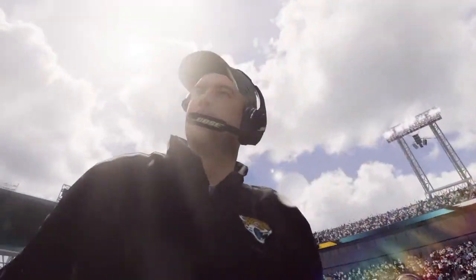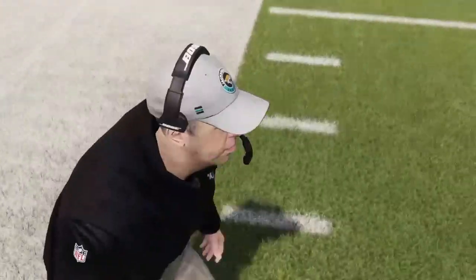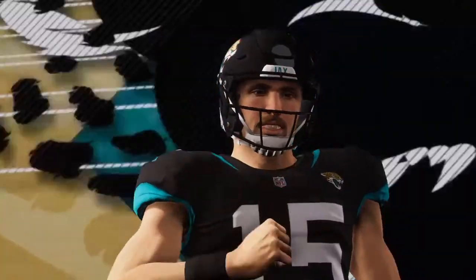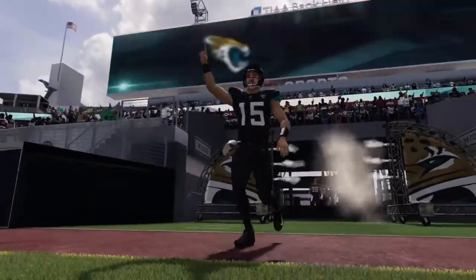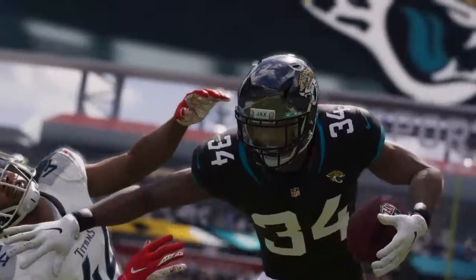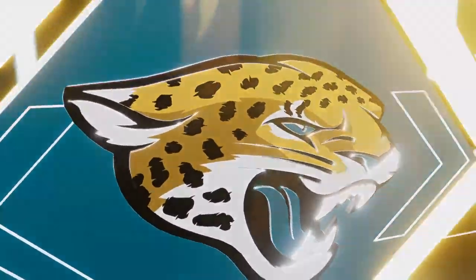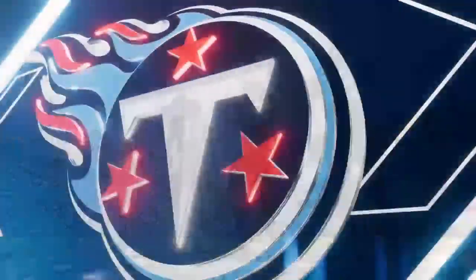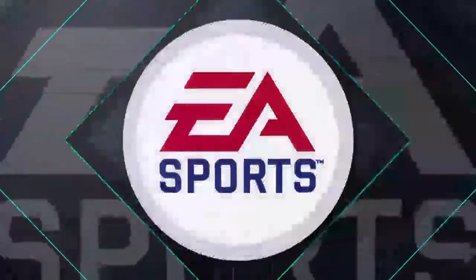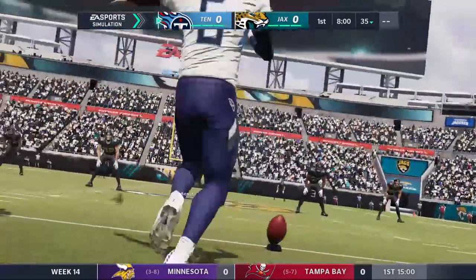Today, from TIAA Bank Field in Jacksonville, Florida, it's Week 14 of the NFL on EA Sports. Gardner Minshew and the Jacksonville Jaguars take on Ryan Tannehill and the Tennessee Titans. The stadium originally opened in 1995 as Jacksonville Municipal Stadium when the franchise entered the NFL. We welcome you to Jacksonville and TIAA Bank Field.